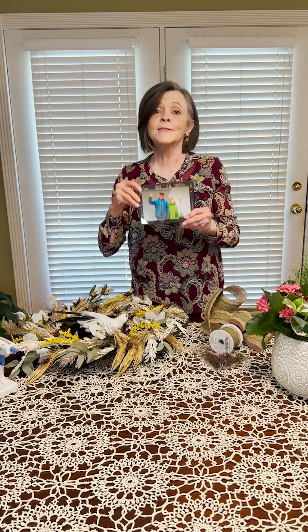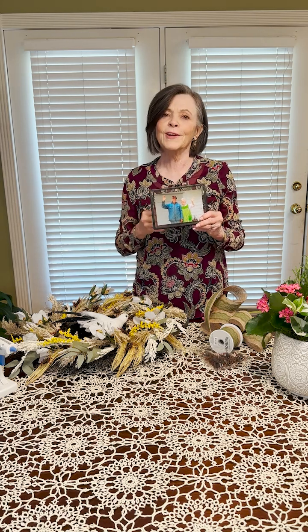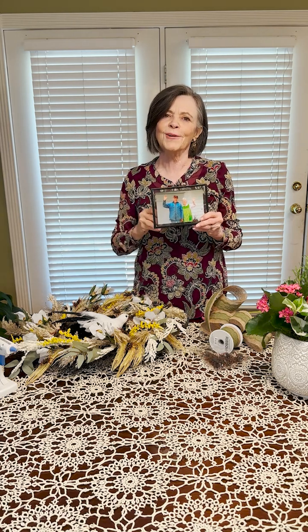So this photo is of my parents. When you would go to leave their home, they would come out in front of the garage and wave goodbye until your car was out of sight.